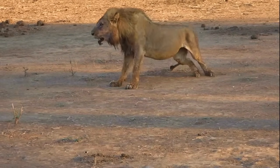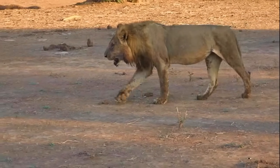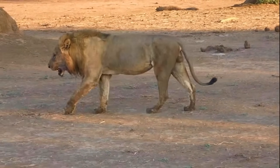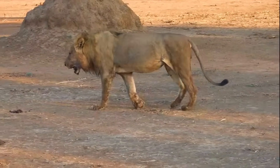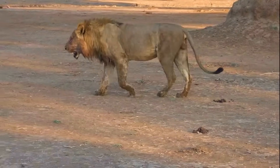This old guy is 8 years old and well past his prime, but in his case, his problem is not just his age, it's also the mileage that he's put on. He's had a tough, tough life, and you can see that in his face.